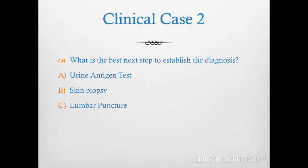So the first step of this question is figuring out what you think they have, right? Because that's going to guide you. So how many people vote for the urine antigen test? Nobody. Okay. Who votes for the skin biopsy? A couple people. Who votes for lumbar puncture? Okay, most people vote for lumbar puncture.